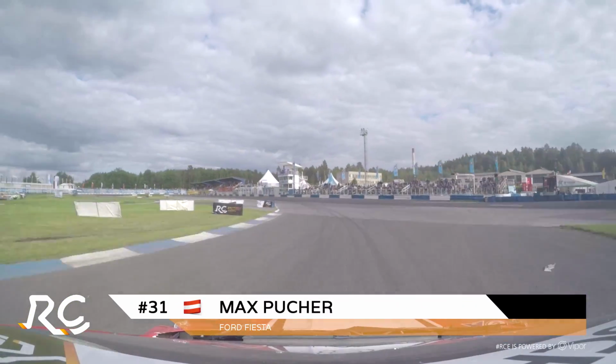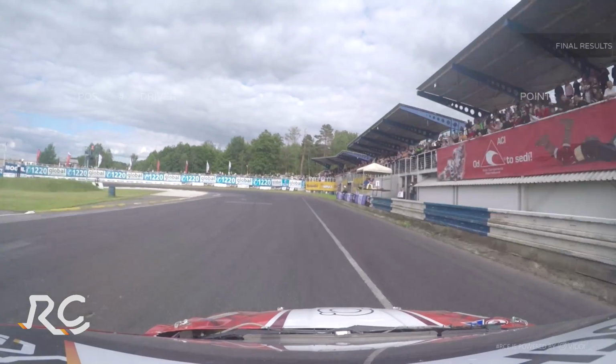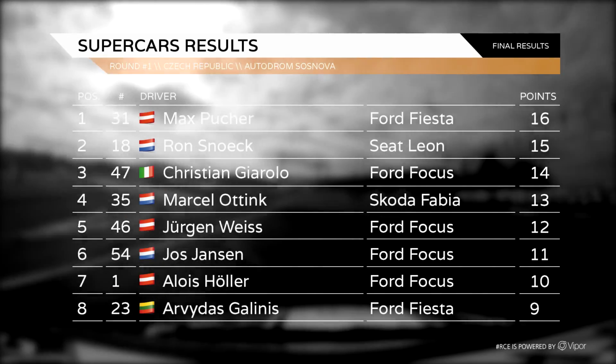He puts the disappointment of the semi-final behind him as he claims victory in the first round of the Rallycross Challenge Europe. And that will see him on top of the points with Ron Snook and Jos Janssen completing the top three. I'm really looking forward to also racing not only World Championship but also Rallycross Challenge Europe, because for me that is also a very great venue to practice my driving and to get a lot more experience than the year of driving that I only have.